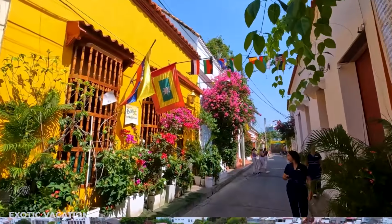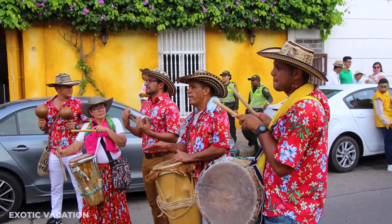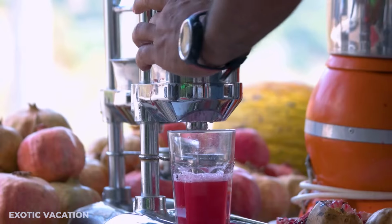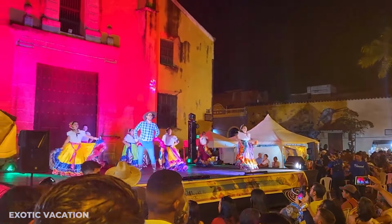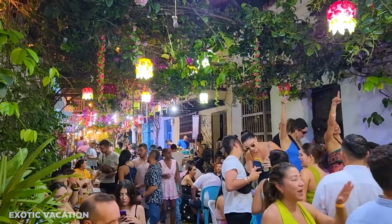A must-see is Plaza de la Trinidad, a lively square where you'll hear music, see locals hanging out, and find street vendors selling everything from fresh fruit juices to empanadas. At night, the square really comes alive with people socializing, playing music, and enjoying the warm Cartagena air.